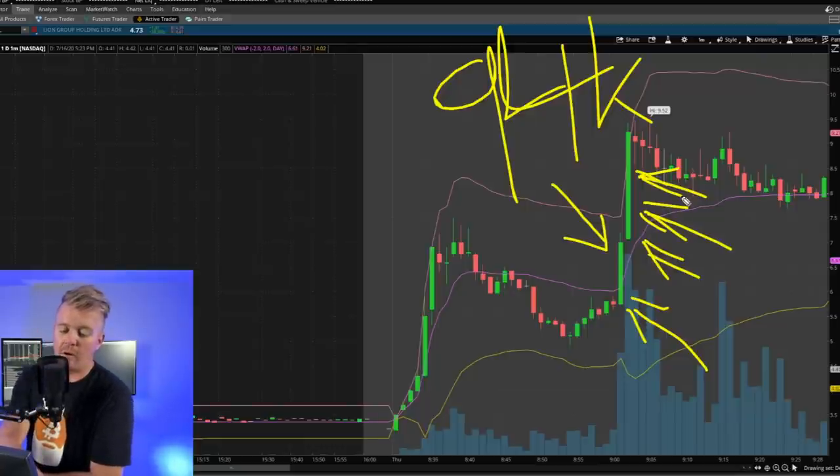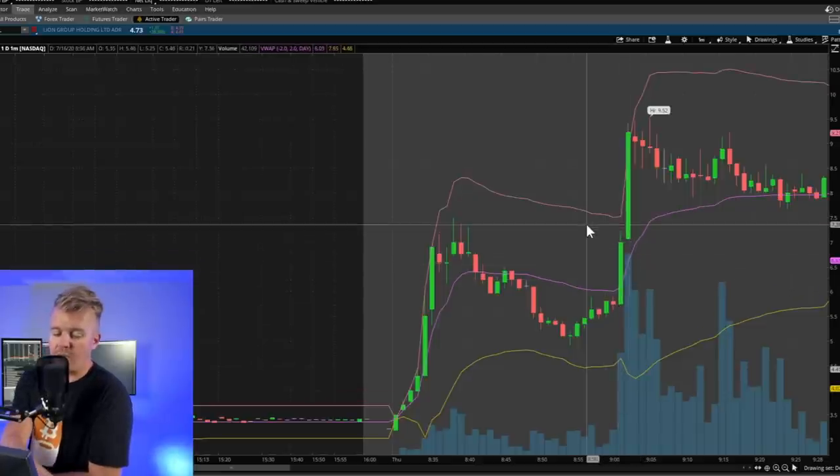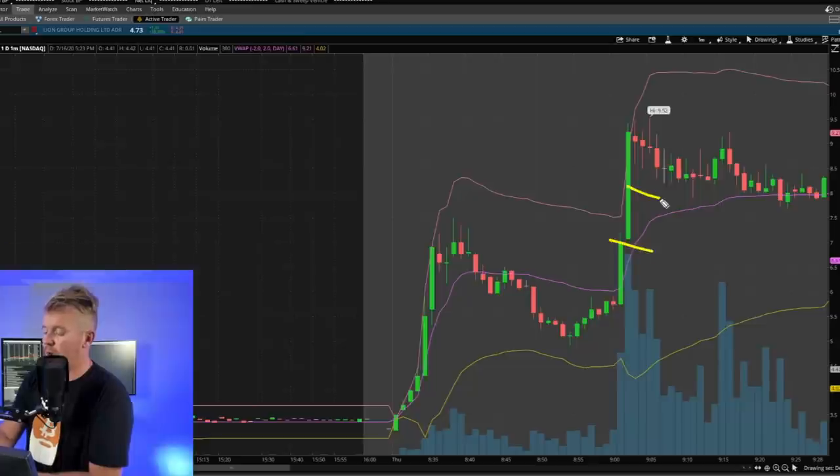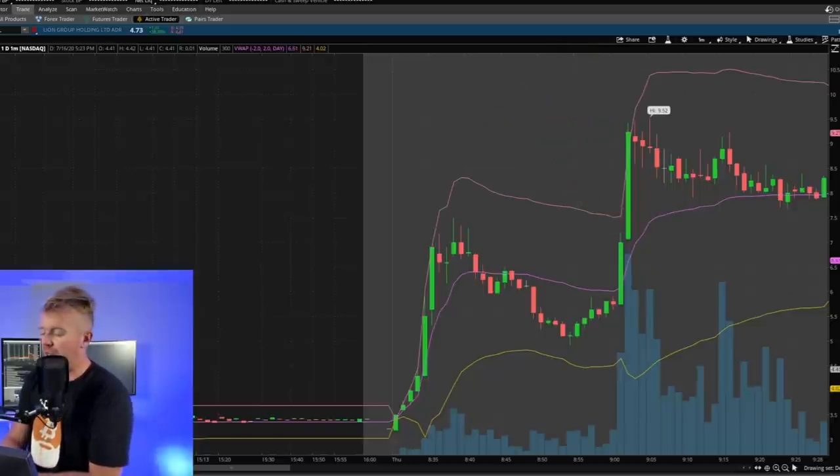And what's even more interesting is look at this. This is the one-minute chart. So this is literally Ross buying, his followers buy. And guess what happens? Once Ross stops buying, once he's got his 36,000 shares, he got filled as this pushed higher.